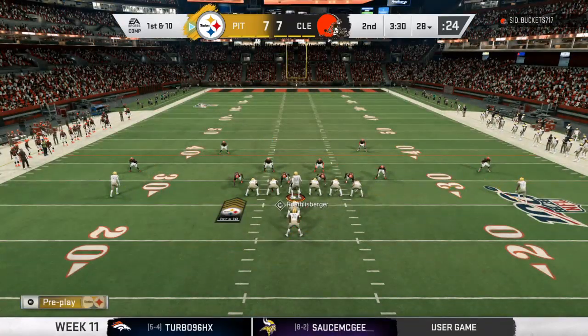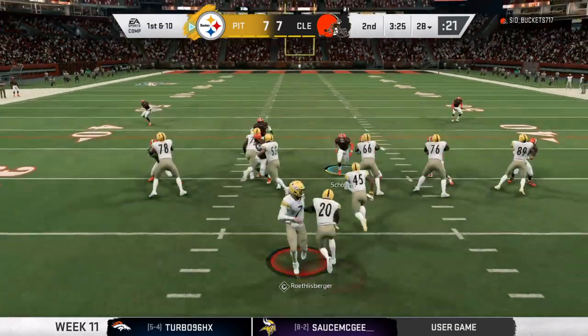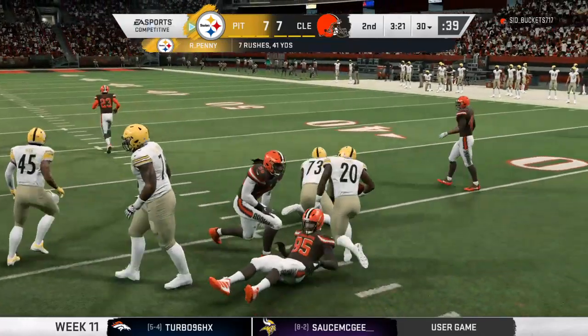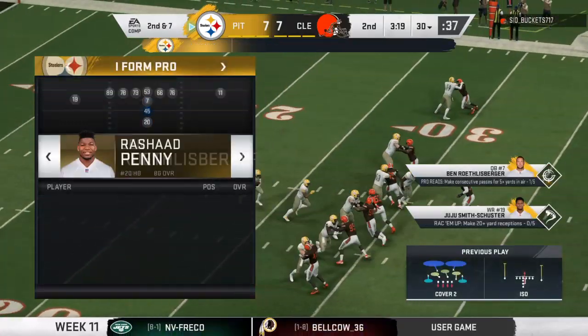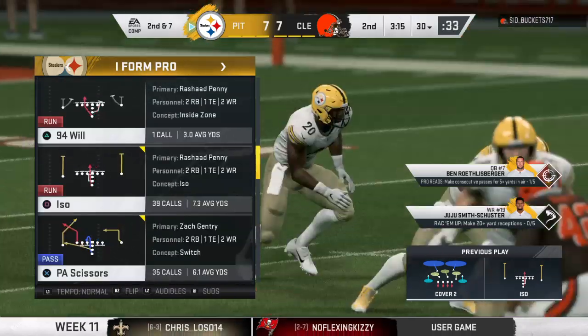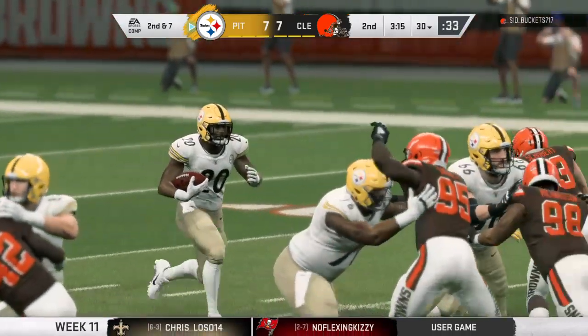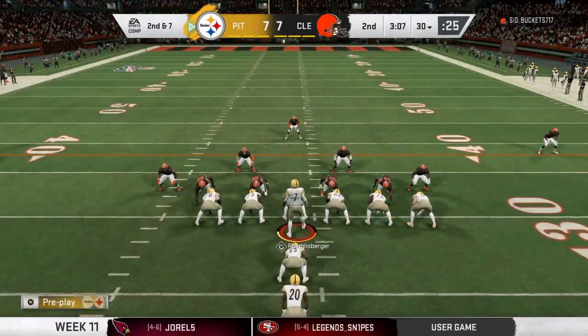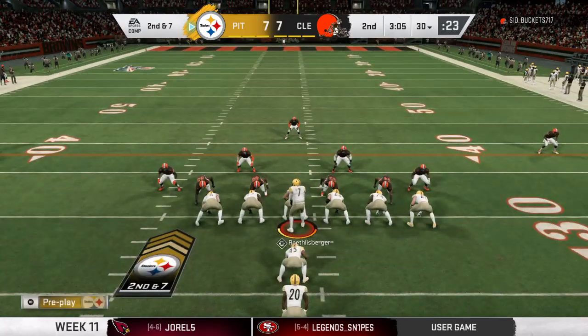Well, after an interception, last thing you want to do is go 3 and out, give the ball right back. They avoided that. Yeah, you definitely do not want to do that. I remember in college I played with a really big-time player on defense. We ended up getting an interception as we passed the offense coming out. He told him, if you don't take care of this football, you have to answer to me later. You definitely want to take care of it, pick up first downs. The last run got 3. Now here's 2nd and 7.